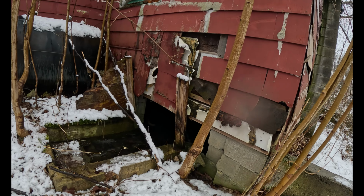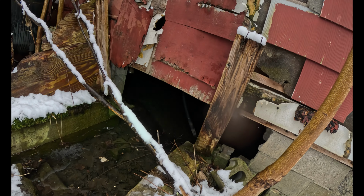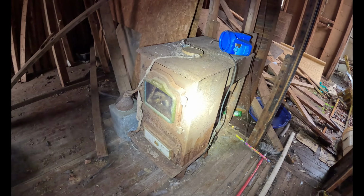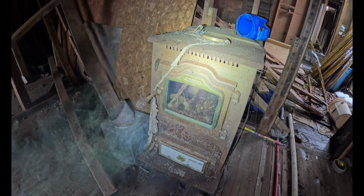Is that the basement? Yeah, the basement is completely flooded. Look at that. Oh, wow. Look at the old pellet stove. That's pretty neat.